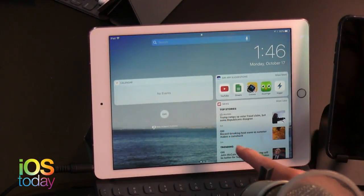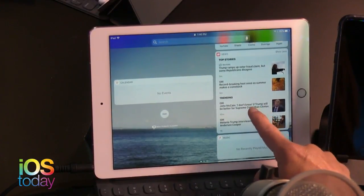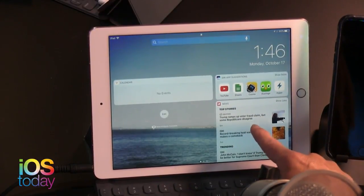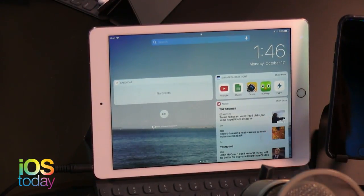By the way, a big tip: edit your widgets. Many times when you install an app, you get new widgets. It's a good idea to really think about what's in your widgets, because once you get used to using widgets, that can really save you a lot of time.